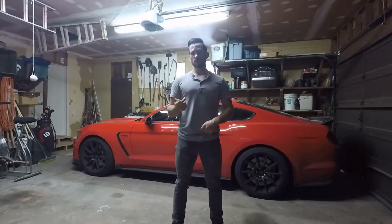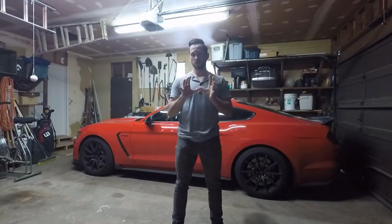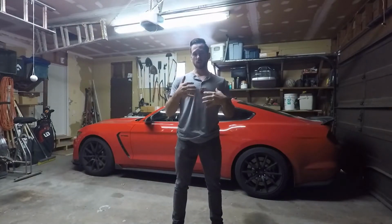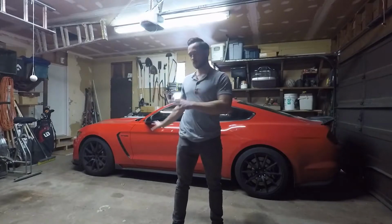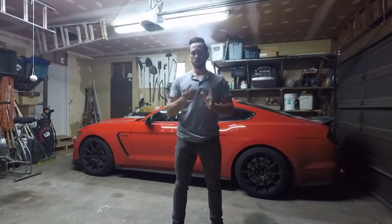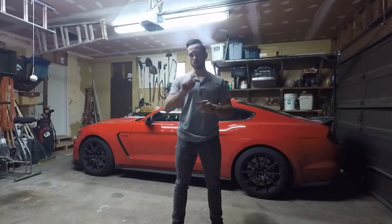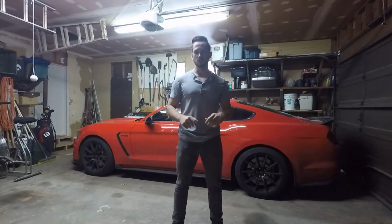So we're first going to start off with the first thing that I probably hate more than anything else on the car, and that's the overall fit and finish. I'll go over some things on this specific one that I don't like, and it might be specific to this car, but I've heard from other owners as well that they've had issues with this. That's the first thing that I hate about it, the fit and finish on the Shelby GT350.